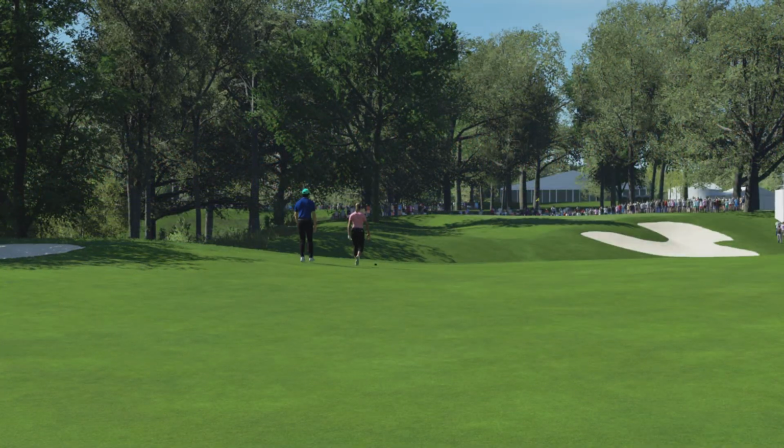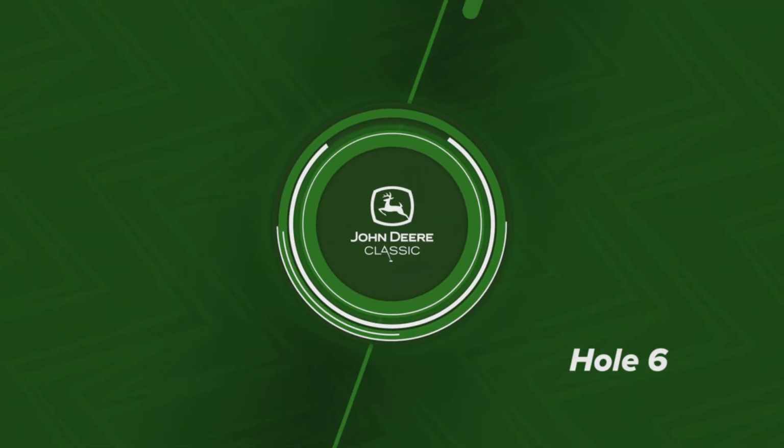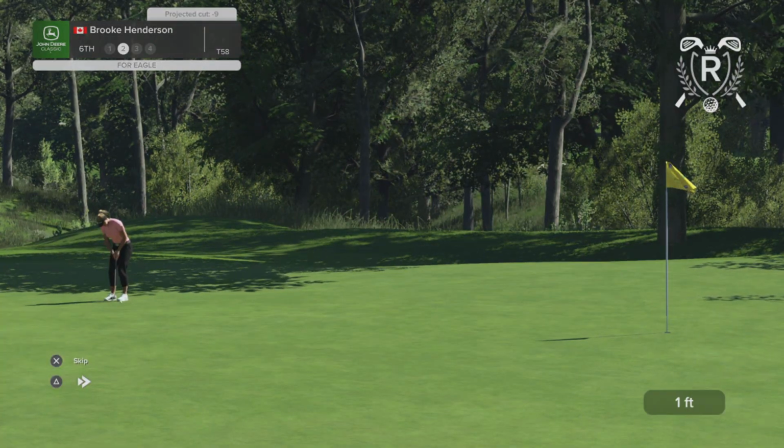Well, you're a ball striker. There's no doubt about that. Another green in regulation. This is an absolute clinic. Now, this is a challenging one. A lengthy putt awaits.